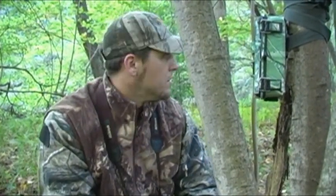I've seen some good looking spots that look like they're going to be promising, and this is definitely one of them. So let's keep our fingers crossed. Let's hope that eight-pointer runs across here, or one of his buddies that's just as big as he is.